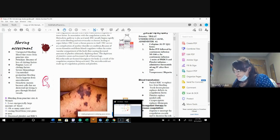I don't have very much about folic acid deficiency anemia, just a couple questions. Just know that pregnant women are at risk for it. Then know what kind of foods have folic acid and B12 in them.